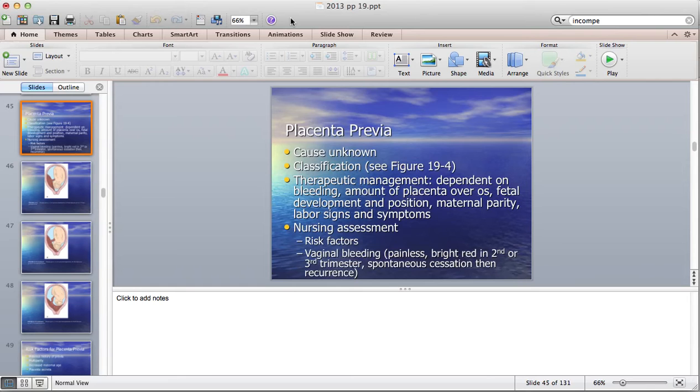So what we have is therapeutic management depending on the bleeding, the amount of placenta that's covering the os, the fetal development and position of the fetus, the maternal parity, meaning how many times she's been pregnant, and labor signs and symptoms. Okay, so nursing assessment: we assess for risk factors.